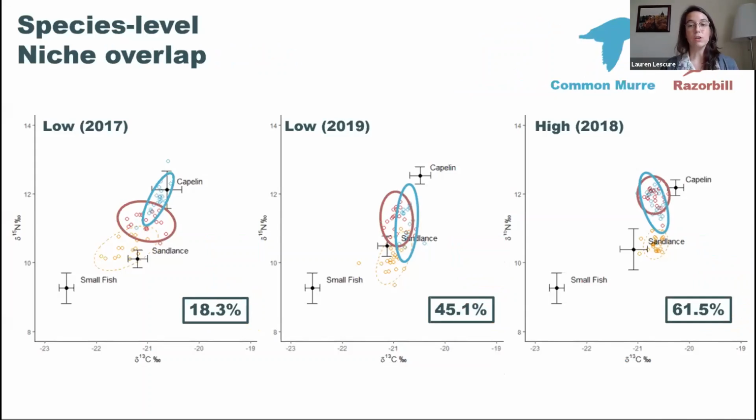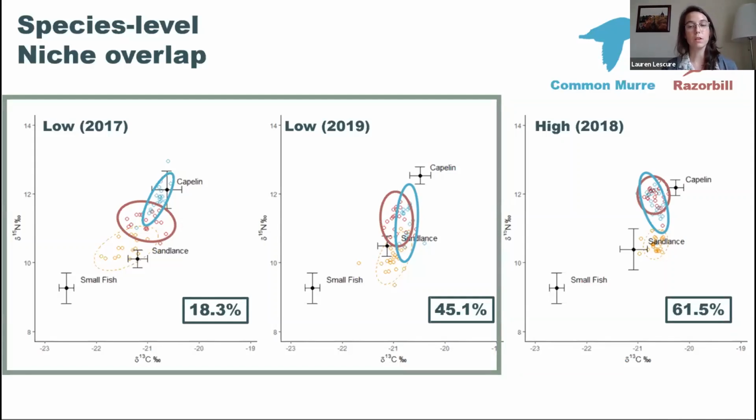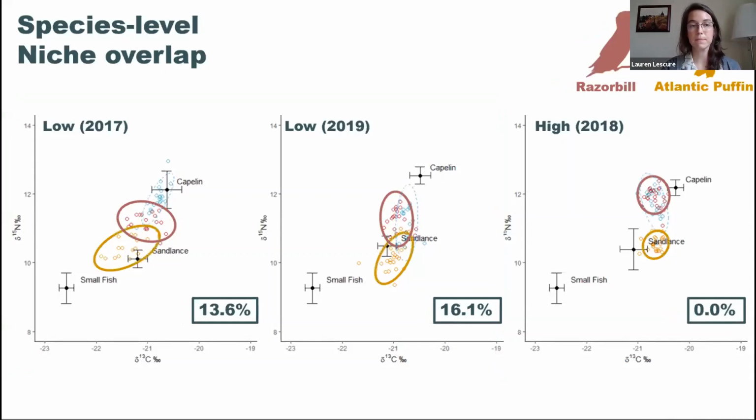And then if we look at niche overlap, so how the ellipses are overlapping and species are sharing resources, we'll start by looking at razorbills and murres. And as predicted, there was an increase in overlap during high capelin availability. So the diet of these two birds were more similar, where they were foraging on mostly capelin. And there was a decrease in overlap during low capelin availability. So there was an increase in the variety of prey in these birds' diets.